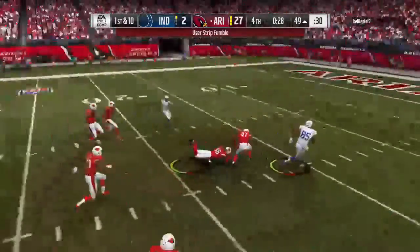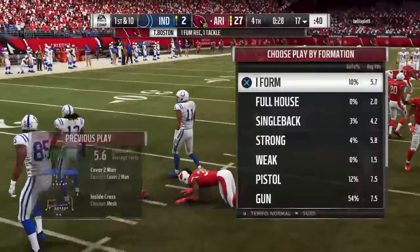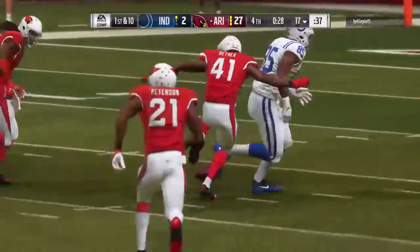And now look at this. Big gain, but a fumble. And the Cardinals have got it, going the other way. And a big turnover there as his guys will get the football back.